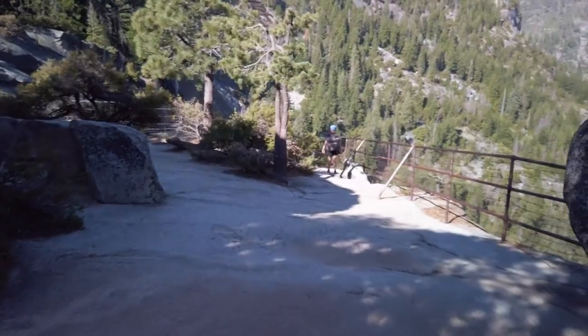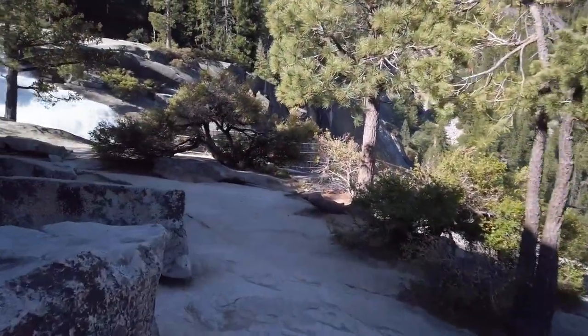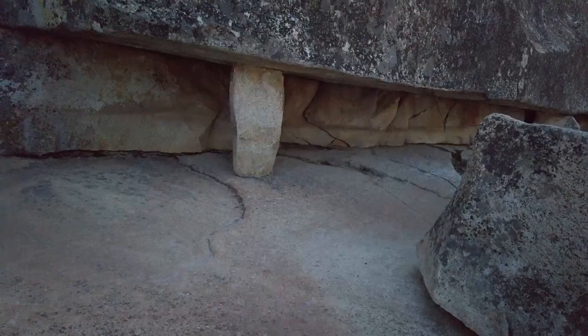There's the viewpoint. Here's what we're looking for. What's going on here? Is it really supported by that rock?